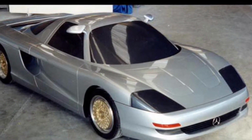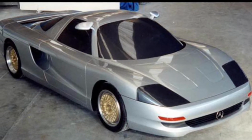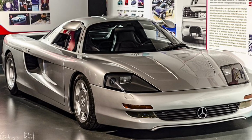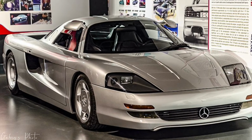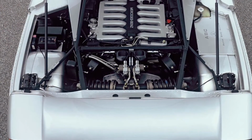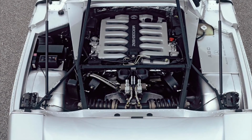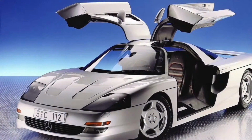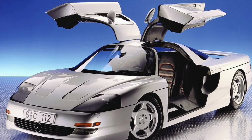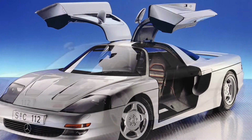The most interesting thing about the Mercedes-Benz C112 was the fact that it had gullwing doors. Doors that are typically featured on the most famous Mercedes, such as the 300 SL and the SLS. So this car could have been the fastest gullwing Mercedes if it went into production in 1991. So the C112 was a beast of a car with legendary heritage and would have been easily one of the greatest cars of the 90s.